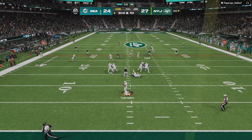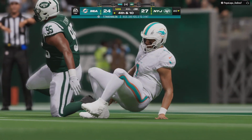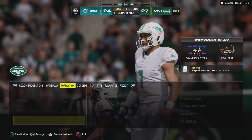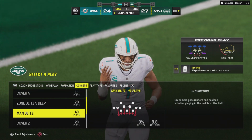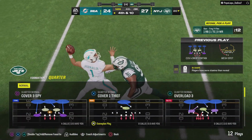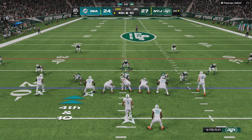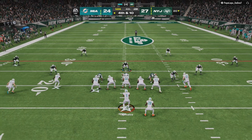Throwing Tua. A hit as he throws there, incomplete. With that incompletion, reality is staring them right in the face. This entire game is down to the next snap. 4th down, 10 yards to go. Tua.